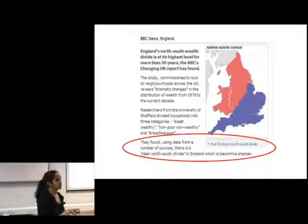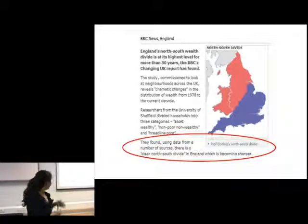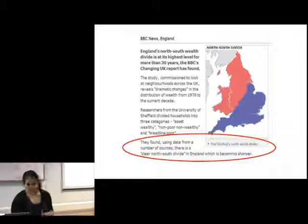So this article was in the BBC News website a few years ago by a professor who has quite an interest in this field and looking at north-south health divides. And he clearly stated that there is a clear divide, and it is becoming sharper in terms of economic differences between the north and the south, and also in terms of health.